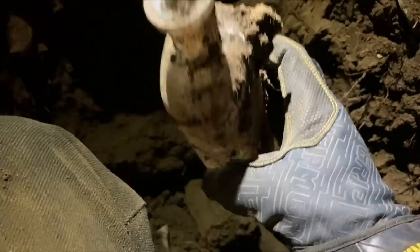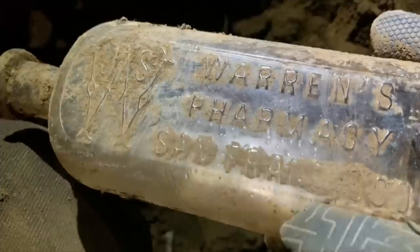Whitall Tatum on the bottom, probably around 1890 or so. Is it a Whitall Tatum? Or something else. A-O. Weird. Just really never seen that. That's the excitement. Seeing something you've never seen. Pharmaceutical bottle. 1890. Maybe late 1880s.